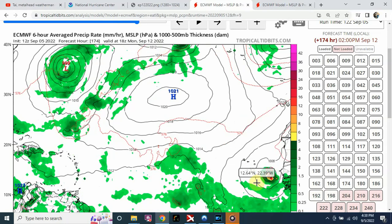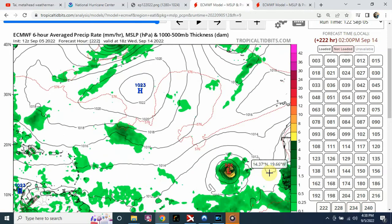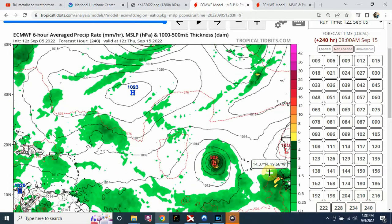About 174 hours out, we have this low that's coming off of Africa here, and it's already at 999 millibars. I'm not sure if I agree with that, so to speak. It's very interesting, but I'm going to say that that's a bit of a bogus run. But if that really does happen, she's Louise. Cabo Verde is going to have a lot of trouble on their hands.